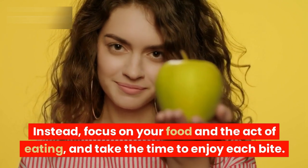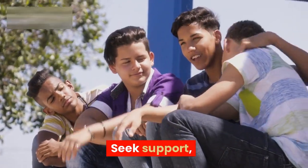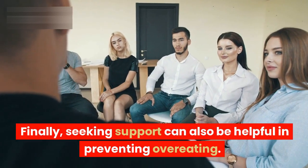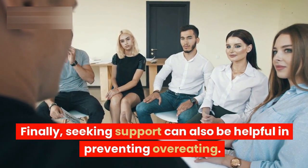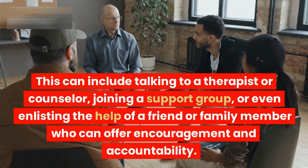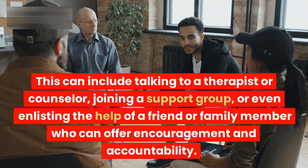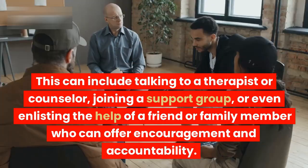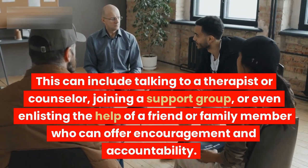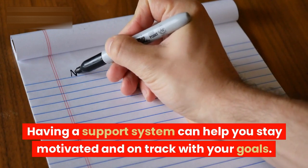Seek support. Finally, seeking support can also be helpful in preventing overeating. This can include talking to a therapist or counselor, joining a support group, or even enlisting the help of a friend or family member who can offer encouragement and accountability. Having a support system can help you stay motivated and on track with your goals.